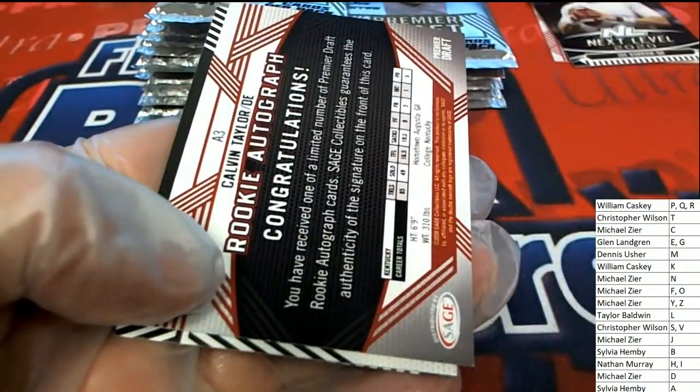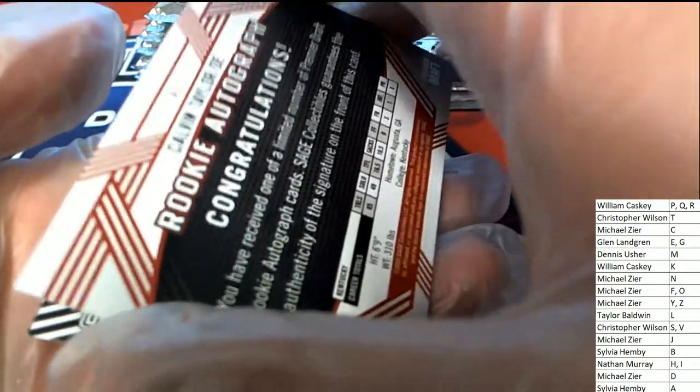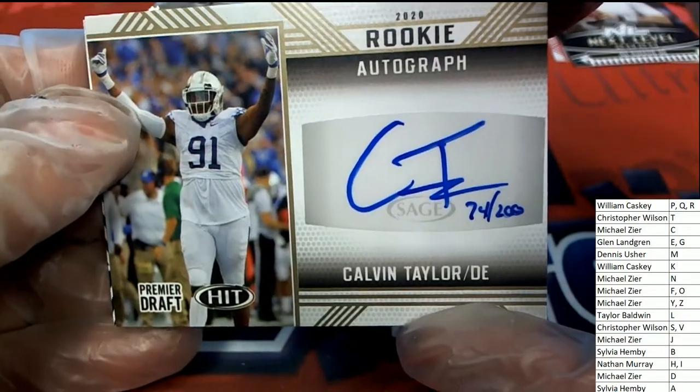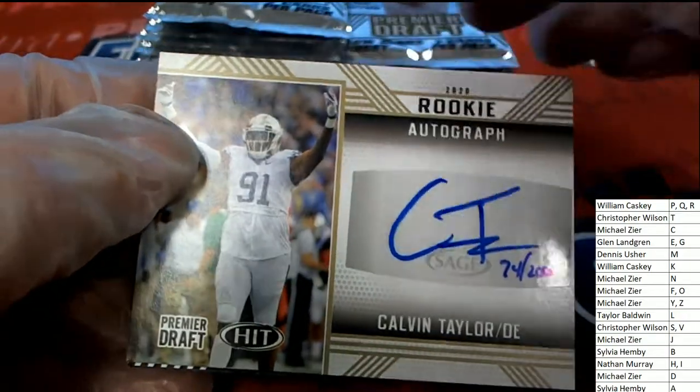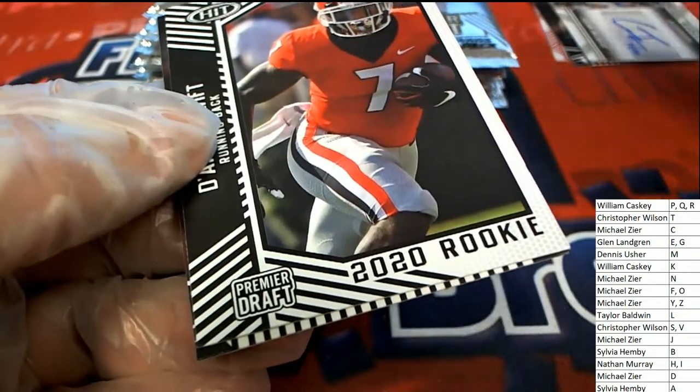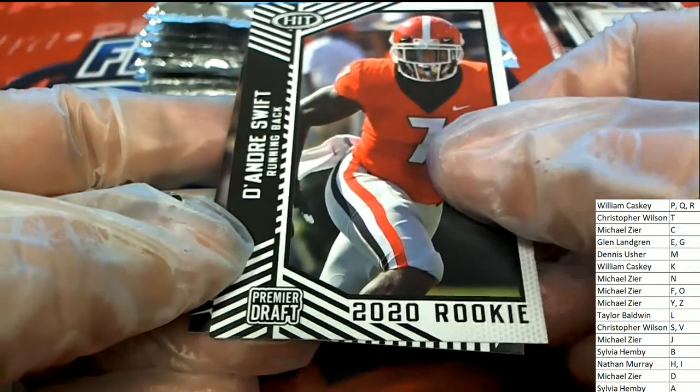The next auto coming out of the break is a Calvin Taylor. Hand numbered 74/200 Calvin Taylor rookie auto. C owner Michael Z. Congratulations to you, sir. There's a Swift.